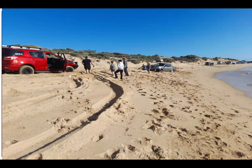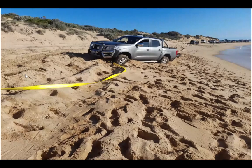As you can see, they got pretty close to it, and it's quite low down here, so the winch was aborted. Snatch strap was brought in. Now at this point, this is a really good photo for what I was going to suggest.